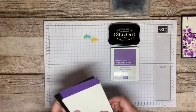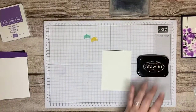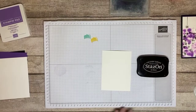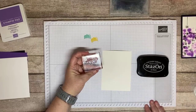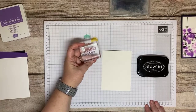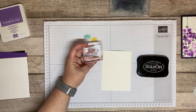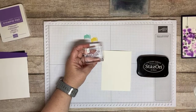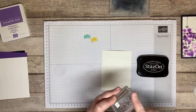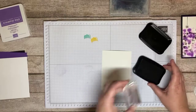Okay, so we are going to pull in a piece of watercolor paper. I am going to take, I will say, be careful using your photopolymers with StazOn. It will ruin your stamp. The cleaner is actually what will ruin your stamp. So when you clean your photopolymer stamp set, make sure that you literally rub off the solution as quickly as possible. So just so you know. Okay, I am going to ink this up.